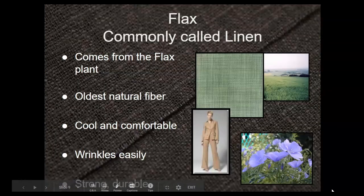Flax is commonly called linen. It comes from the flax plant. It's the oldest natural fiber. It's cool and comfortable and breathable, wrinkles easily, and very strong and durable.